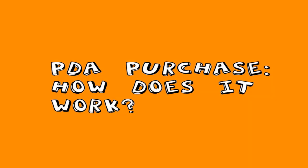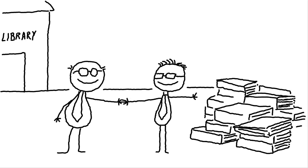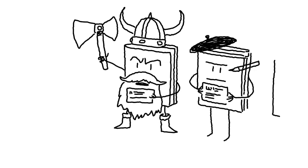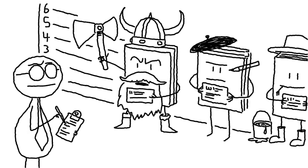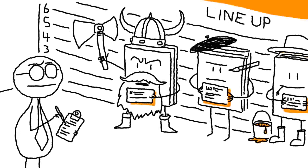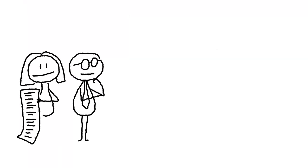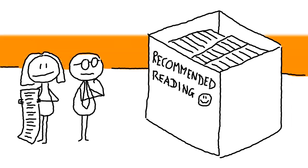PDA Purchase. How does it work? First, the library consortium makes an agreement with an e-book supplier, a publisher or aggregator. No money changes hands at this point. The consortium chooses the books that will be made available to users for potential purchase. They may select books matching certain criteria such as particular subjects, date of publication, costs of the item, or language. Books could be selected according to a specific course list, or the consortium could choose a preset package collated by the supplier.